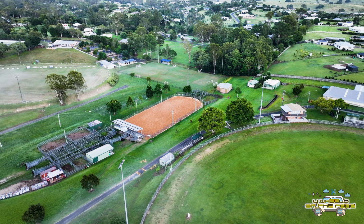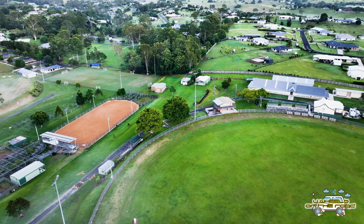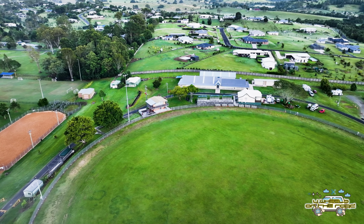Dogs are also allowed on site here as well. And as the site information details here, it's only a very short walk into town in Dayboro. It's about a 5-minute walk, not too far away.